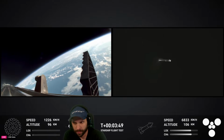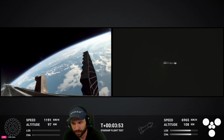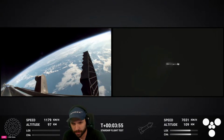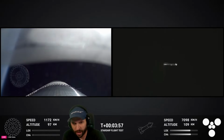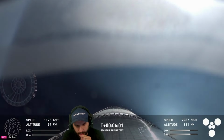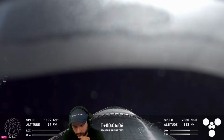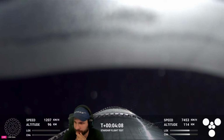The view from the camera on the left, or from the booster on the left-hand side of your screen, and then the tracking cam there on the right-hand side of your screen. We'll see those grid fins. Hot stage ring jettison. Divert. And we can also see that the hot stage has been jettisoned. Yes, visual confirmation of that there on your screen, which is great.